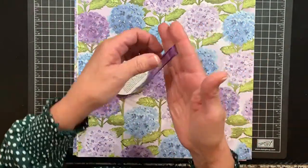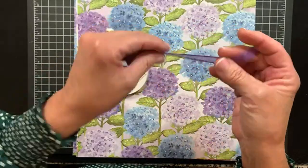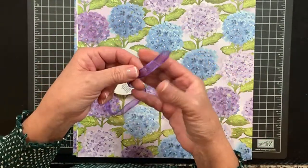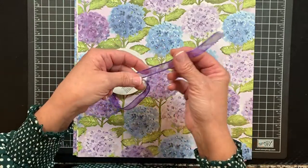This gorgeous grape sheer ribbon. Oh, this is yummy. I have to tell you, it is beautiful. One thing about the Stampin' Up! ribbons that I always love is that there's no right or wrong sides. You really don't have to worry about tying it incorrectly or having the wrong side show.